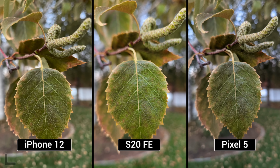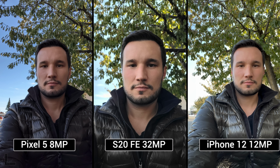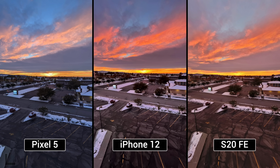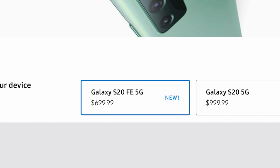But overall, it looks like the iPhone 12 is the killer in this test, beating out the other phones, especially beating out the Pixel 5. And I don't know why so many people are saying it's the king of photography, because due to our last couple of videos, like the other unbiased comparison, it's gotten last place every single time. It's just not doing that well. Sorry, guys. It's $700, and the FE is also $700.